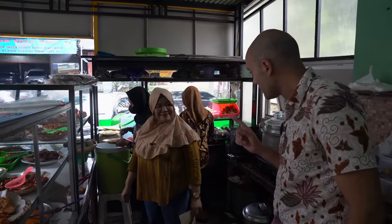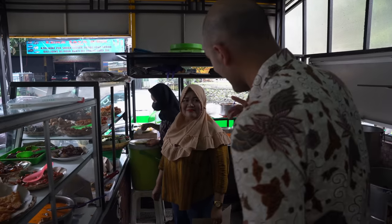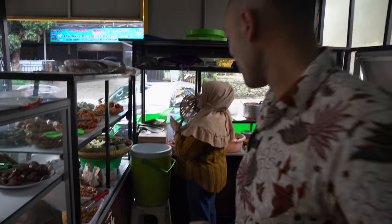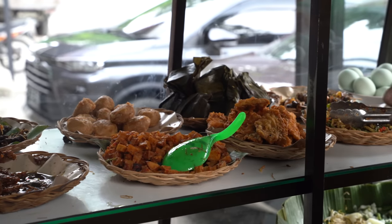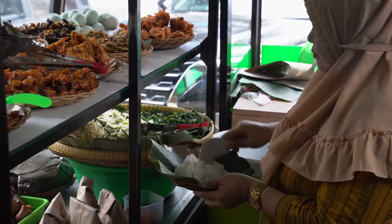Satu nasi pecel sama satu nasi rames. Nasi rames. Okay. We came to a local joint to have traditional Javanese food. Nasi pecel, nasi with a bunch of boiled veggies and a special peanut sauce.